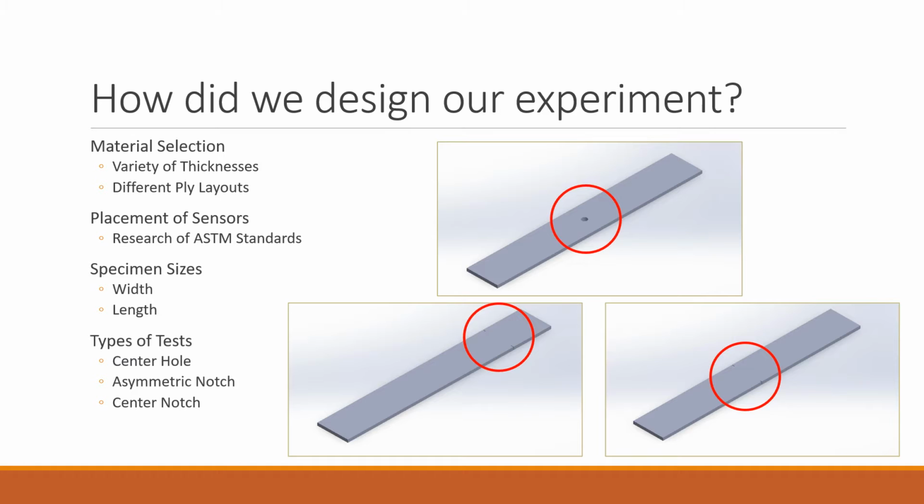For our experiments, we were given 6-ply, 9-ply, 12-ply, and 2 laminate panels. Each panel had a varying thickness. Each sensor was attached a distance from the center of the specimen. Sensor 1 was 15 millimeters, sensor 2 was 30, sensor 3 was 45, and sensor 4 was 60.